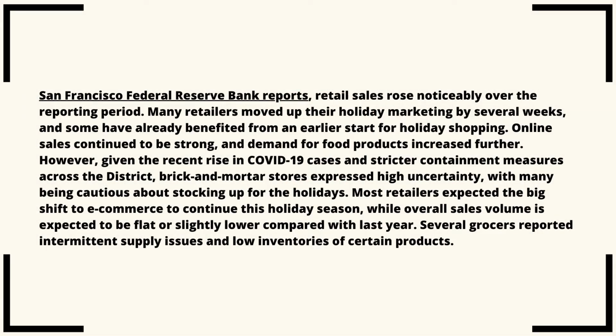And the last Federal Reserve Bank district that I wanted to talk about was the San Francisco Federal Reserve Bank. And they said that retail sales rose notably over the reporting period. Many retailers moved up their holiday marketing by several weeks, and some already benefited from an early start to holiday shopping. Online sales continued to be strong, and demand for food products increased further.